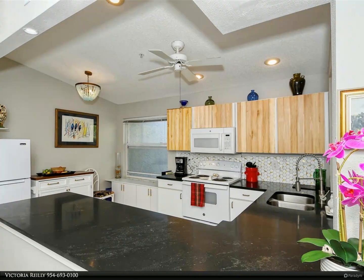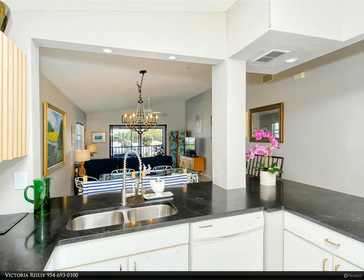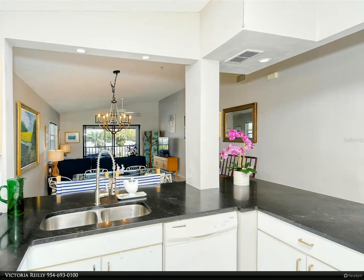Granite counters in the kitchen, lots of seating space in the living room, and this end unit has windows in the living room that you do not have in the interior units that let the light fill the room.